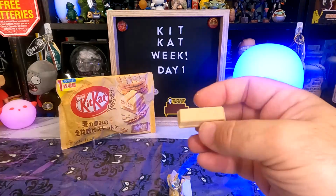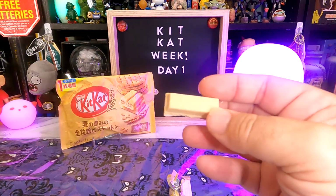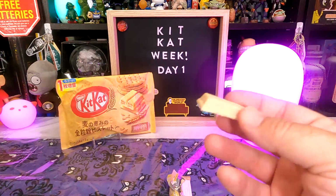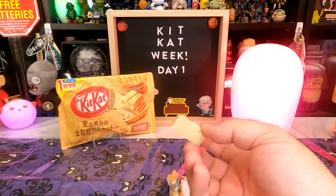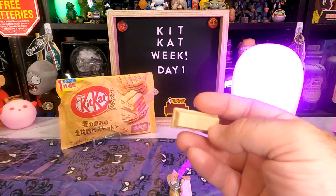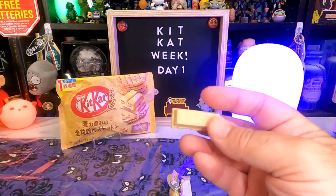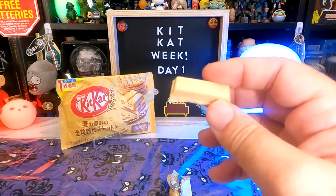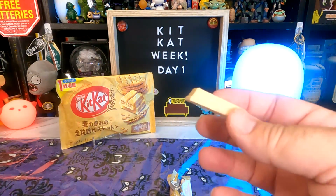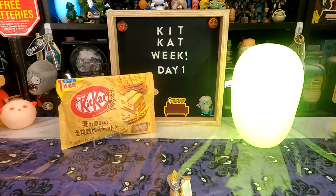So here is our biscuit, or rather our finger. As I recall when I bought these, it was actually rather hot, so these are in much better condition than I thought they would be. I thought they'd have melted a little bit in here. But I'm not sure if the kind of interesting look is due to it being a whole grain Kit Kat, or if it's due to it being an age thing. I guess if it tastes atrocious, we'll know it was the age thing. Let's give it a try.